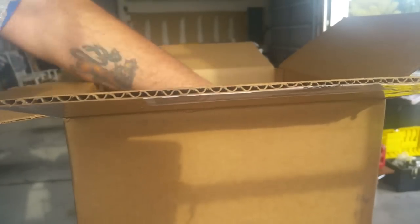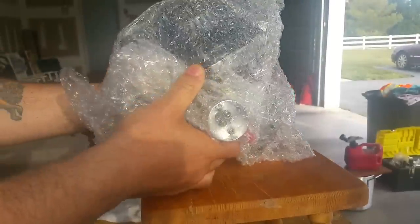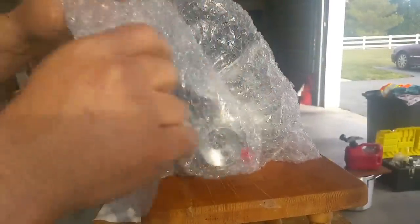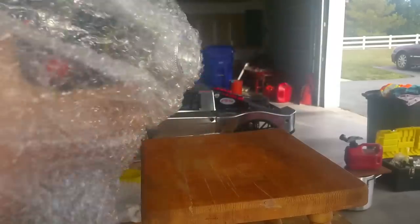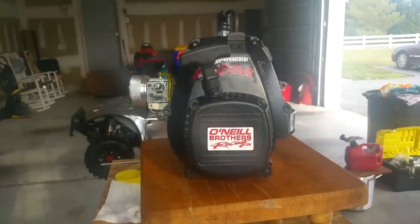Oh, sookie now. Damn. Bam! Bam! Bam! Let me undress it for you, dog. Bam! Look at that. This pipe is bigger than a motherfucker.